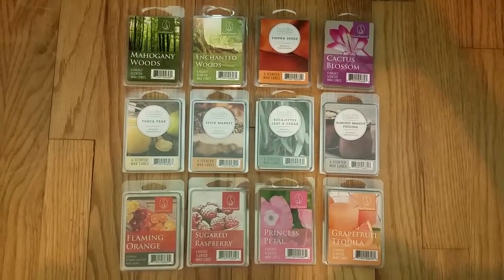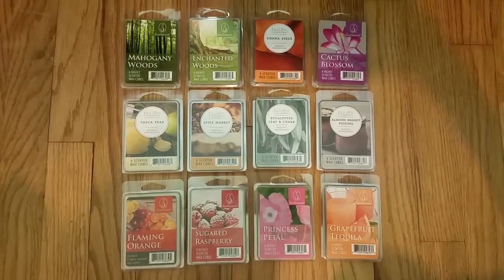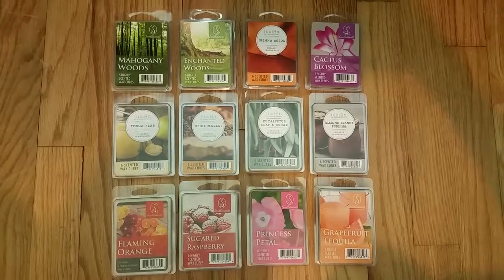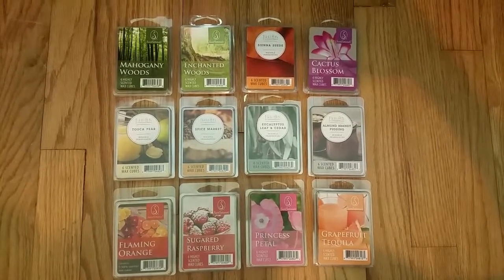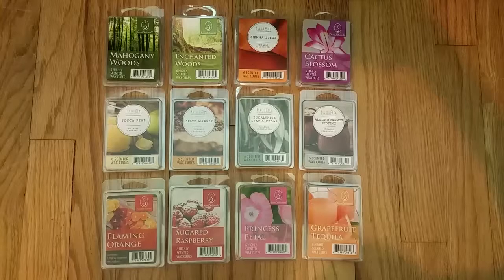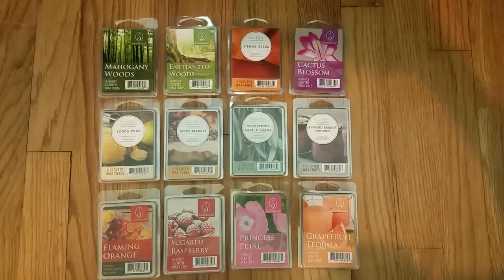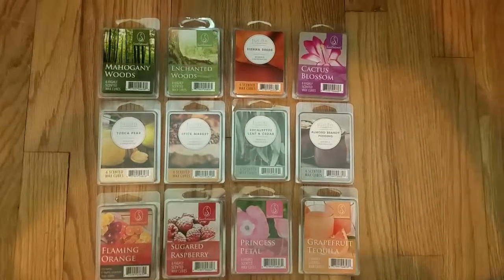I bought these on the ScentSationals.com website, but they might be available in some stores. I know these particular scents are not available at Walmart. I believe they're available at Myers or Majors. I'm not sure how it's pronounced. Maybe some other stores in different parts of the country. But again, they're not available in Walmart as far as I know. I got these from the ScentSationals.com website.